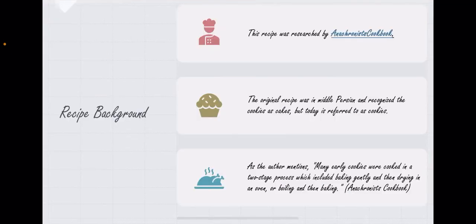Now, let's go to the recipe's background. The recipe was researched by an ARTH cookbook. When looking at her website, I see that she did a lot of research to make sure she interpreted the recipe that was originally in another language. The original recipe was in Middle Persian and recognized the cookies as cakes, which today are referred to as cookies.